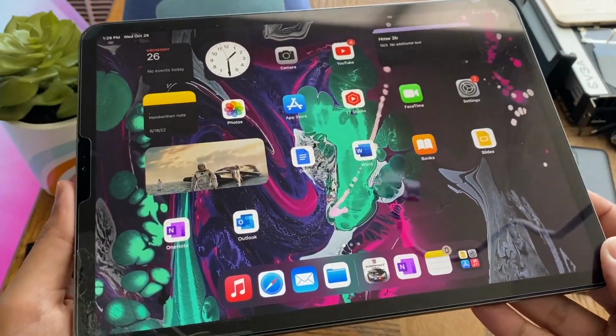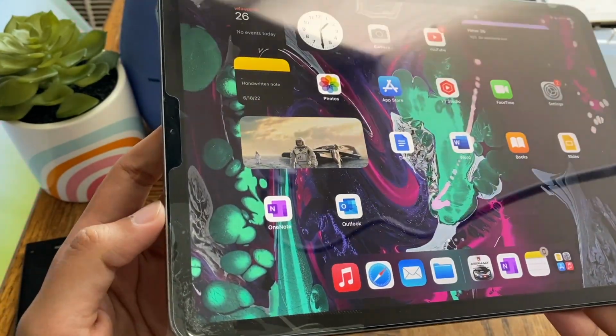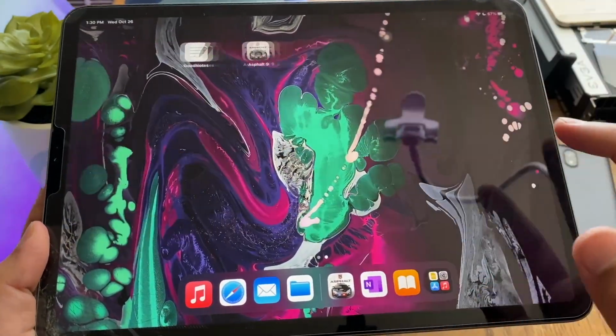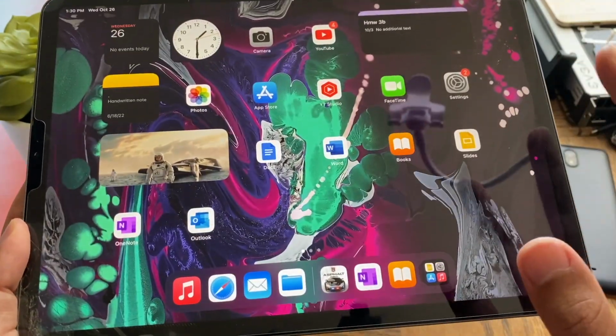Now, I would do a Face ID test for you, but as you can see, my iPad is heavily damaged and one of the cracks on the display is going through one of the sensors, so Face ID is automatically disabled, so I cannot do a Face ID test for you, so sorry about that.